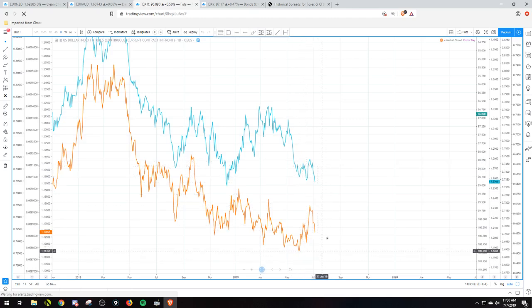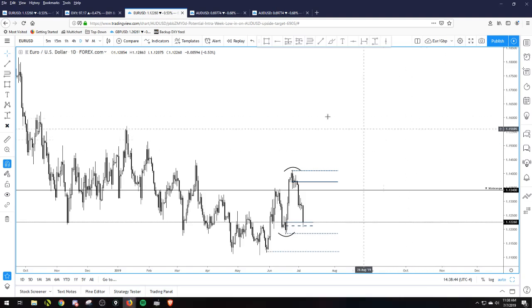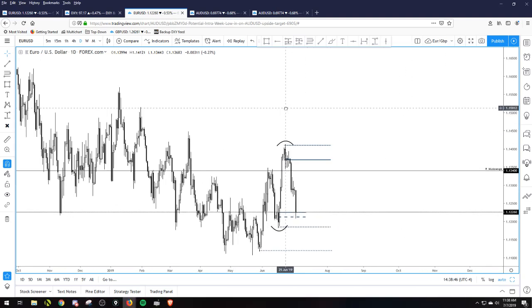Now, if DXY does actually push up above that level and find support there, then we'll be looking to take our pound shorts, right? So this just kind of gives us either way. If we're looking for longs, we're going to be taking euro. If we're looking for shorts, we're going to be looking for pound. Okay. So that's our overall macro on the market structure.